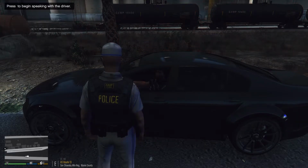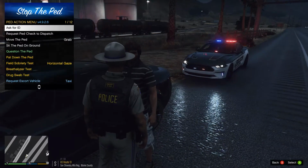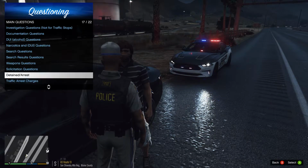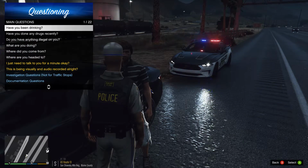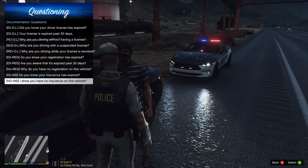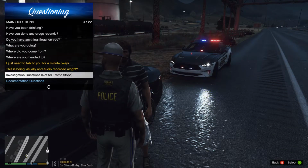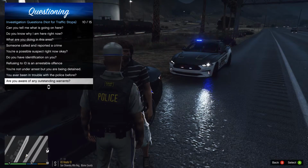All right, sir, can I ask you to step out of the vehicle for me? Whatever. Stand by! Okay. Now, I know there's something in here to make them aware of their warrants. Where is it at? I know it's here somewhere. Oh, there it is. Are you aware of any outstanding warrants?